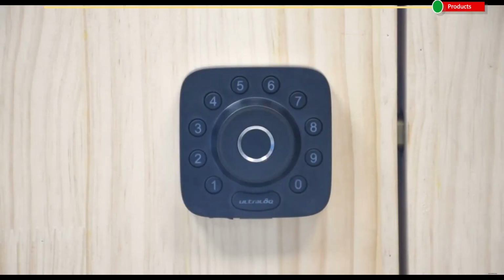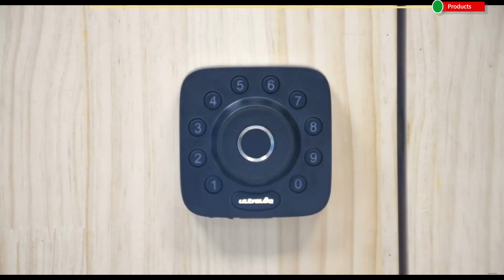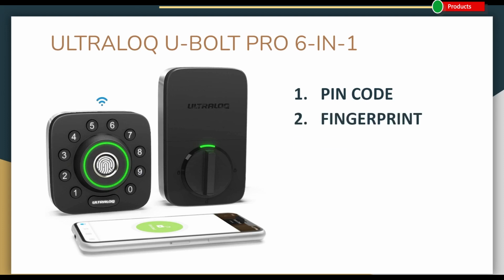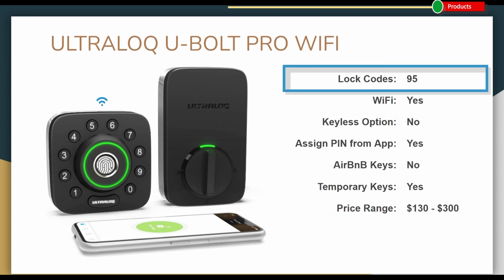Last up is the UltraLock U-Bolt Pro with a Wi-Fi bridge adapter. This is a 6-in-1 smart lock that's packed with features at an affordable price. They call this a 6-in-1 since it can be unlocked from a PIN code, a fingerprint, a key, the app, shake to open, and auto unlock on arrival. It supports up to 95 lock codes and fingerprints. 95, what a random number.